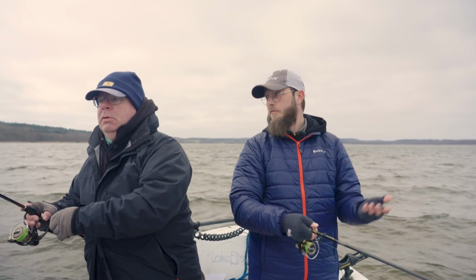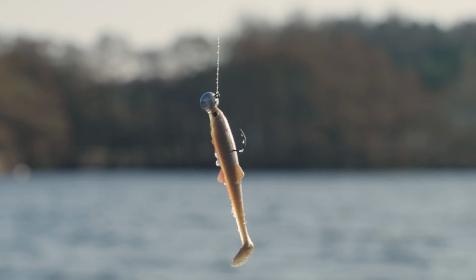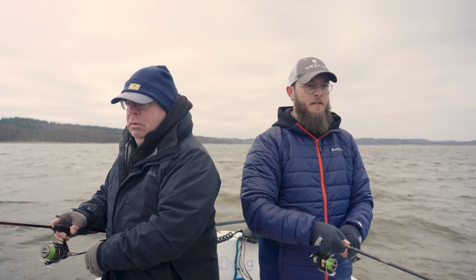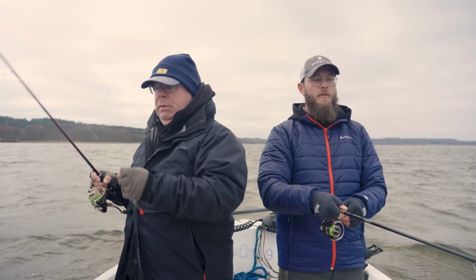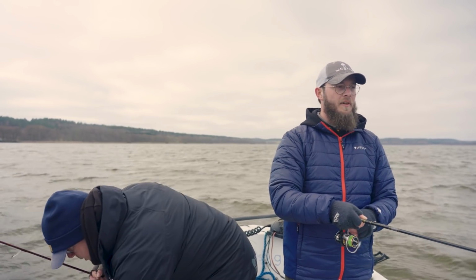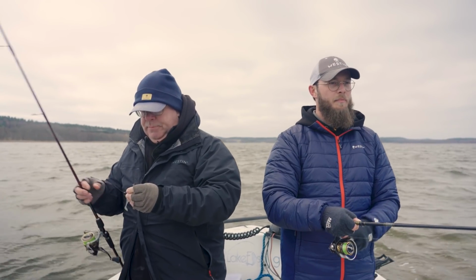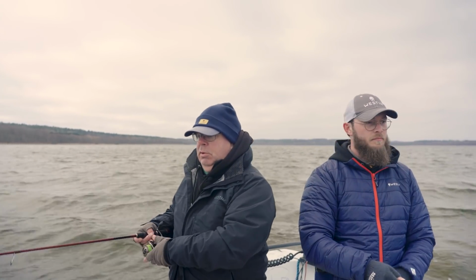That's right, I like to provoke them. I work it slow as well in the winter, but when I'm trying to locate the fish, I'm usually doing it a bit aggressive. But you're definitely right that sometimes the fish don't like the aggressive movement of the bait when it's very cold. So when you've found the fish, definitely slow down and work the jig slowly at the bottom.